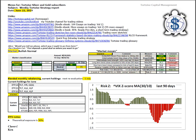In the market mosaic, price with respect to the 200-day moving average is green bullish at 6%, so we're 4% above the threshold for sideways markets. Slope of the 50 is yellow bearish, so there's been some weakness in the last 60 days. ADX is green neutral at 21.3, non-trending, although the bulls are starting to take charge.